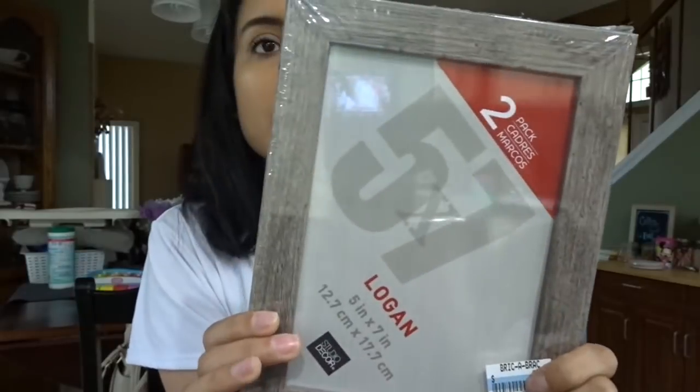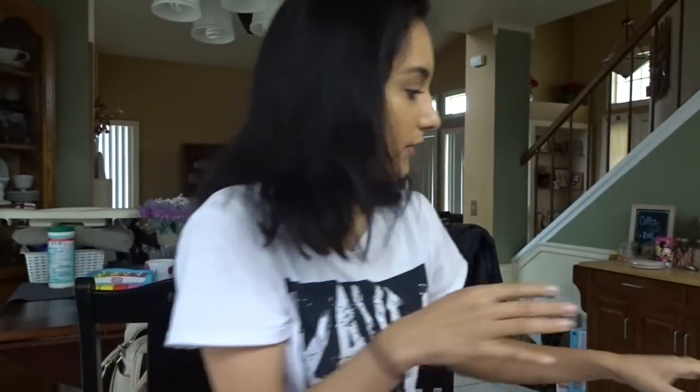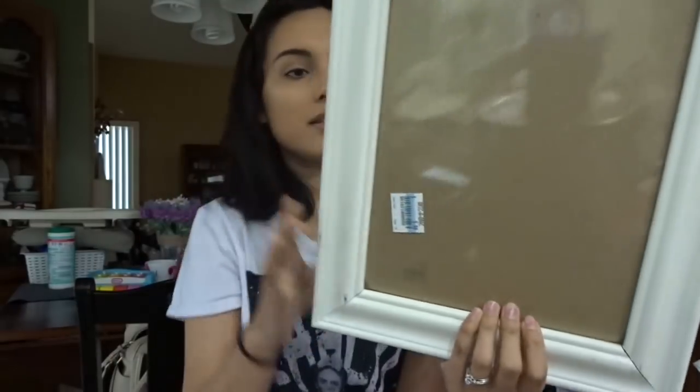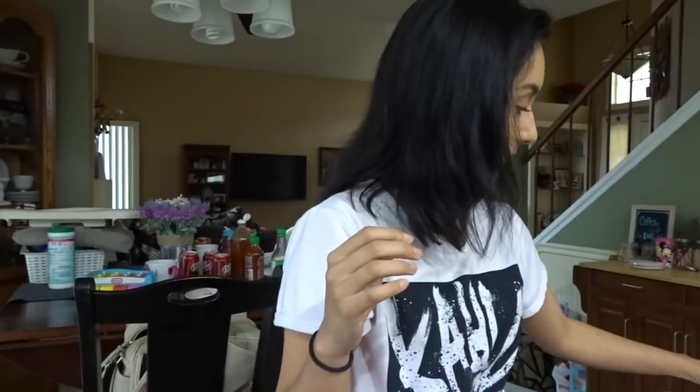$2.99. More frames, because I'm going to do a little gallery wall. But I thought this would be nice even on my nightstand. This was $1.50 and it's brand new. And it's got that wood look for farmhouse, which is perfect. And then this bigger one, it's white. This one was like $2.60. So that is my little haul.